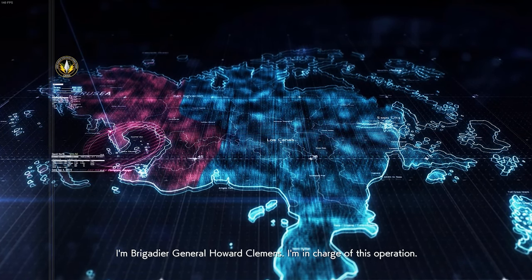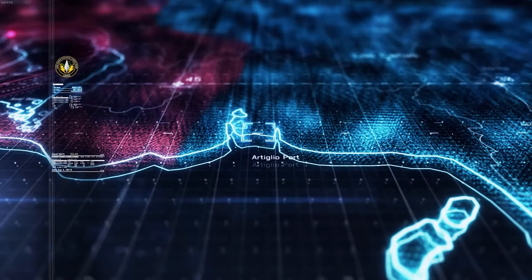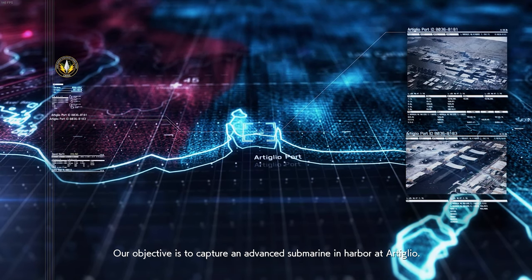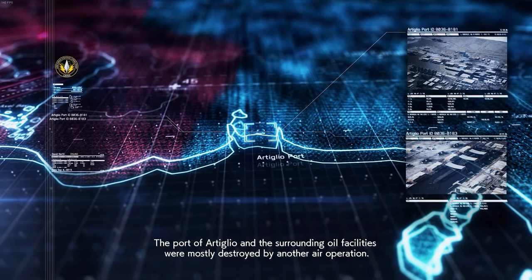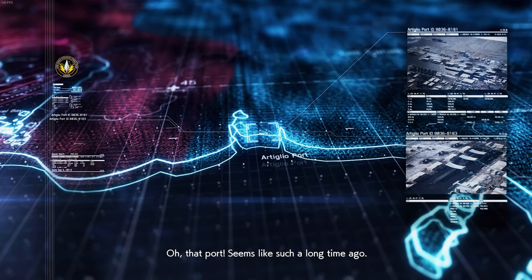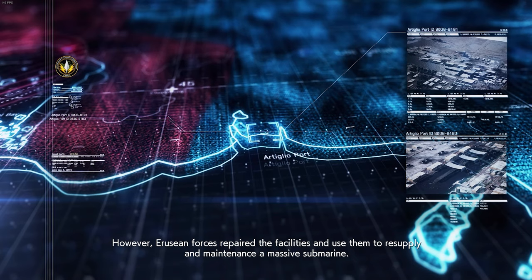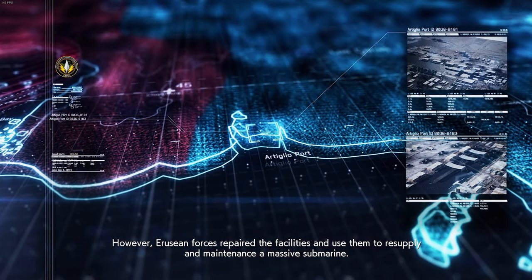I'm Brigadier General Howard Clemens. I'm in charge of this operation. Our objective is to capture an advanced submarine in harbor at Artiglio. The port of Artiglio and the surrounding oil facilities were mostly destroyed by another air operation. Oh, that port. Seems like such a long time ago. You've been there? However, enemy forces repaired the facilities and used them to resupply and maintain a massive submarine.